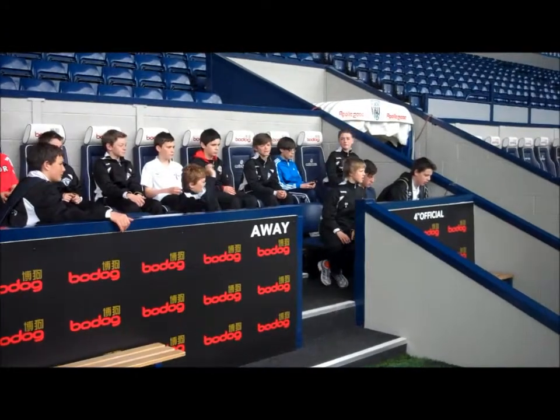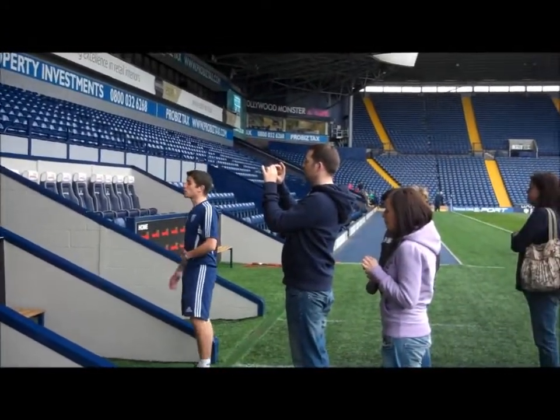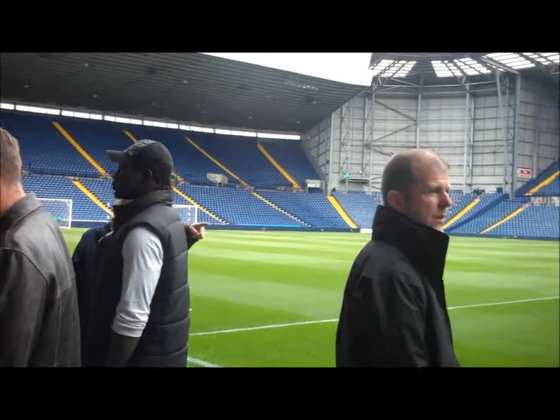So, you might be throwing bottles, just hopefully not on me. Okay? So this is where the away subs will be sat today. You've had the likes of Man United here throughout the season, big clubs like Aston Villa.